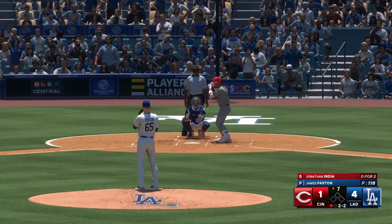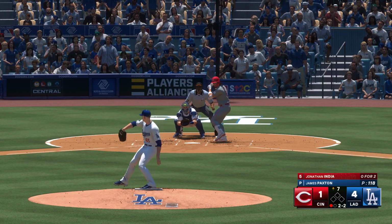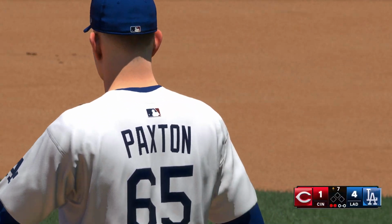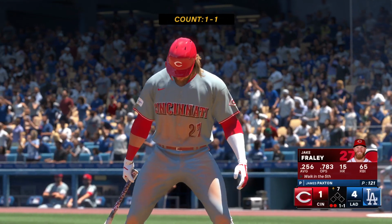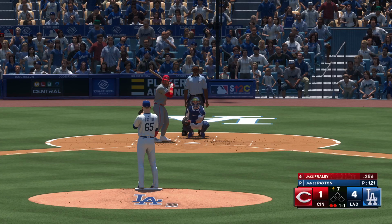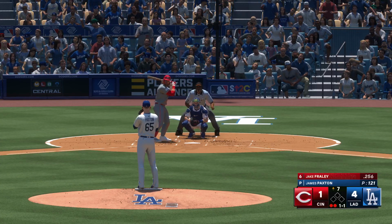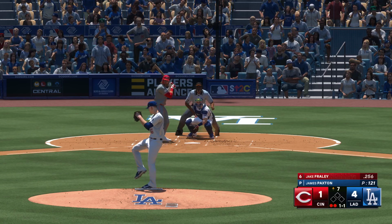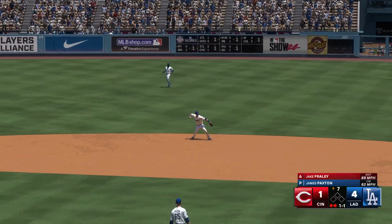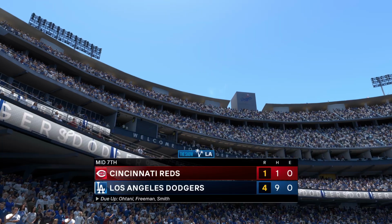Foul ball. Right through there, got him. Out number 2. Now it's the right fielder, Jake Fraley. The 1-1. On the ground, right side. Slings to first, and it's a 1-2-3 inning.